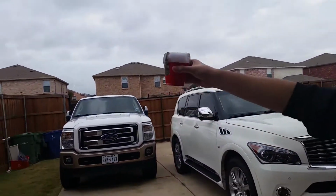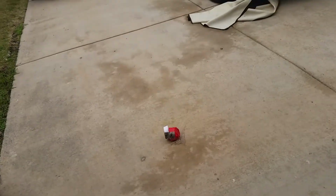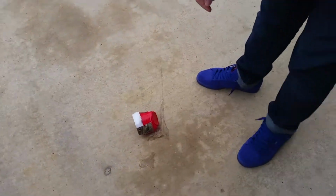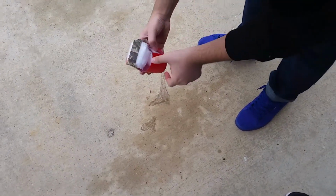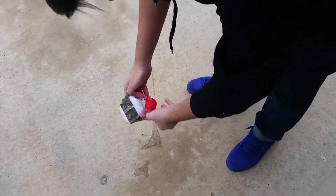Alright, drop test in 3, 2, 1. Kobe! Ooh, okay, so as you see, the cup burst. What's important is the egg. The egg survived! Oh, the egg did not survive.